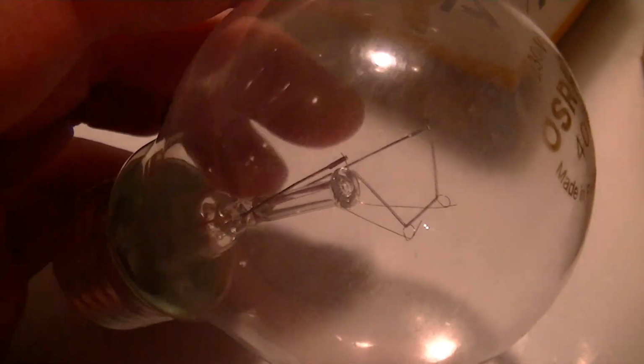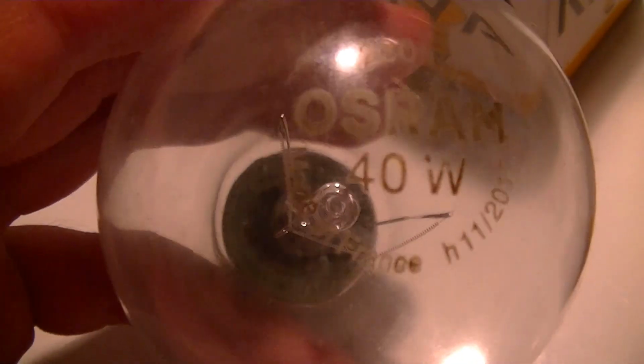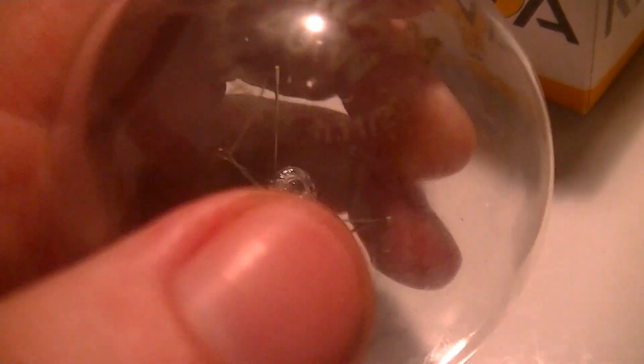It would look a lot more like this. This is a fairly standard European GLS lamp. Osram, made in France, in Morsheim. That's what the lowercase h refers to. This is actually a fairly interesting date code that they adopted, I think in about 2015, at least that's when I first saw it, for lamps made in Morsheim.